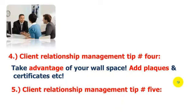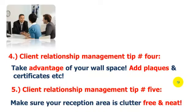Now, here is client relationship management tip number 5. Entrepreneur, ladies and gentlemen, make sure your reception area is clutter free and neat. There's nothing worse. You go into a dental office and they've got magazines in there, but they're ripped and torn, or they're 3, 4, 5 years out of date. You've got to be kidding me.